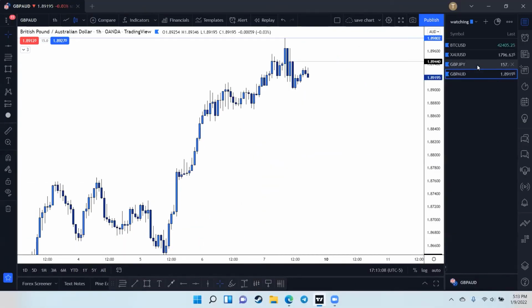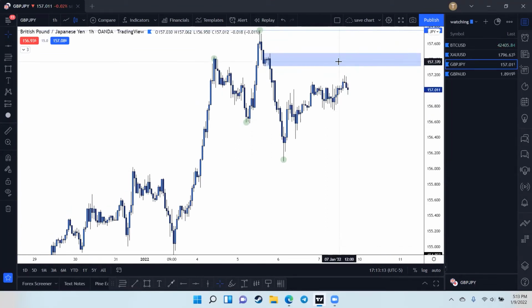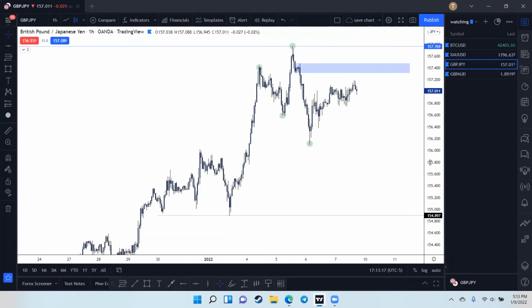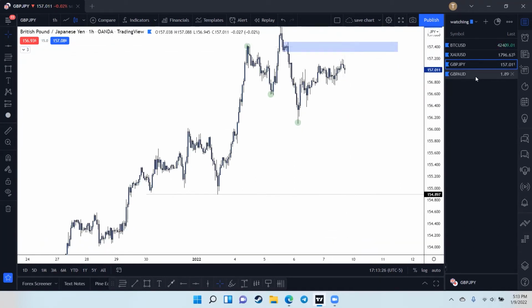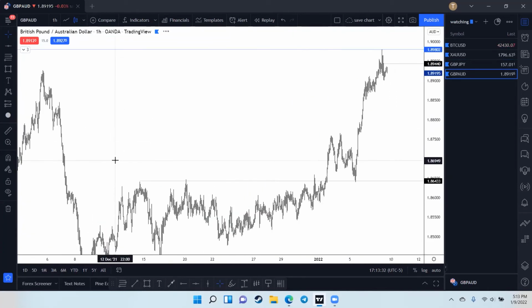Same with pound yen, actually. I'm pretty certain that pound yen will move up here. I'm not as keen on entering so quick in pound yen because I do think we're going to have the ability to come up here. But the pound Aussie, sometimes it just goes. So I don't want that to happen again.